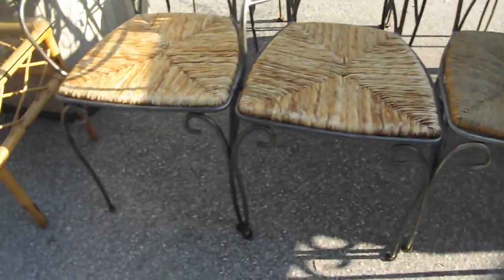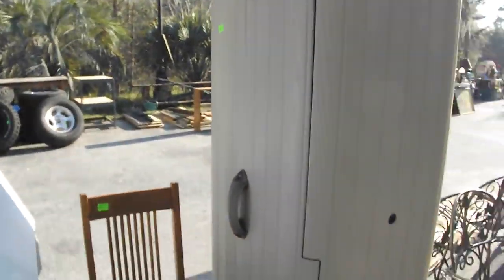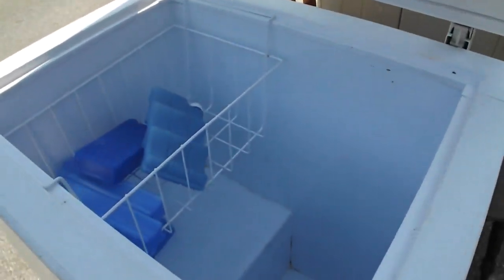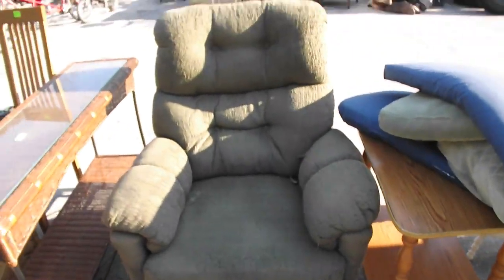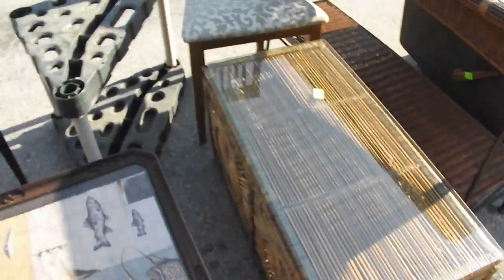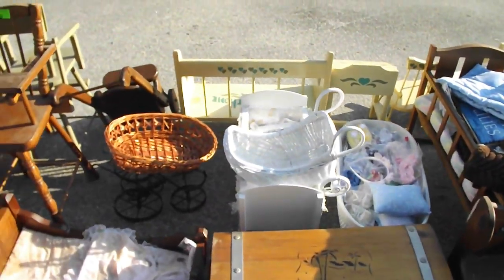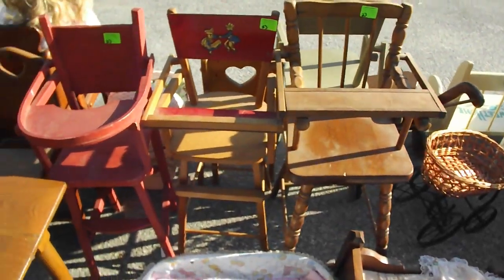wrought iron, and rush seats, little rattan set, oak chair, bicycle rider, nice plastic storage unit right there. They don't rust, they're great. Little freezer, nice little freezer, looks clean. Some chairs, got a nice set of chairs here. A sofa table, nice sofa table. Another little end table. Another nice little end table with some fish in it. End table. Lots of children's stuff here. Looks like a bunch of goodies, a little chest, little kid's bed. Oh, look at the cute little chair, high chairs right there.